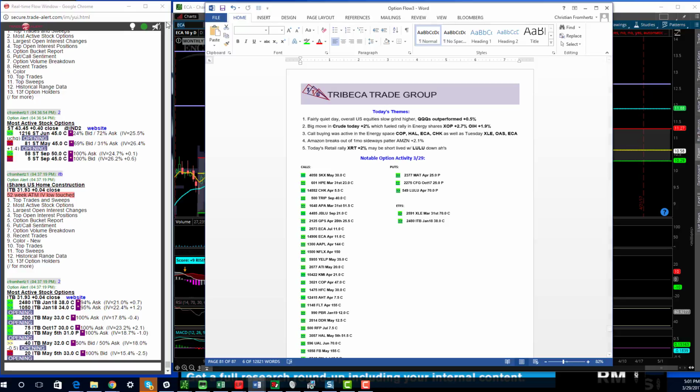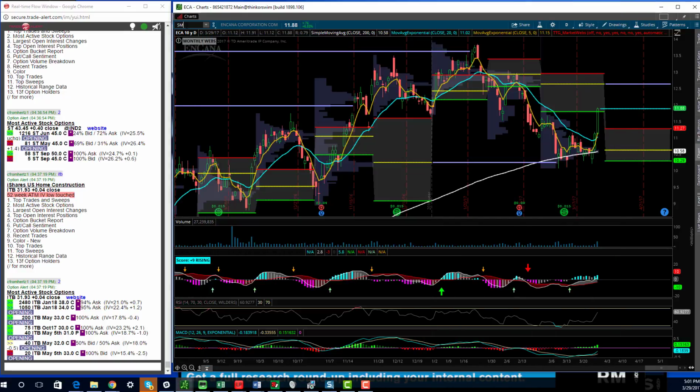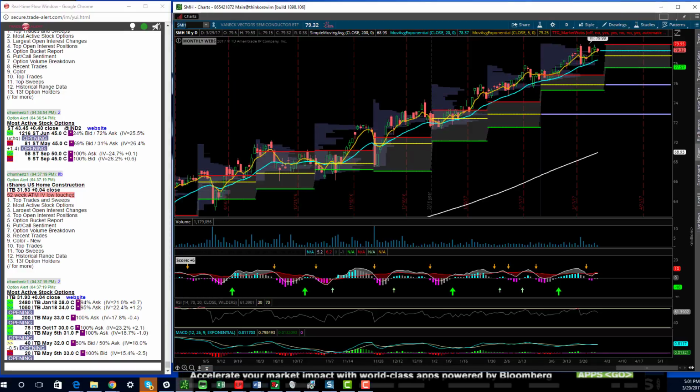But you look at the SMH chart, and there's nothing wrong with this thing whatsoever. So the fact that it's just a little bit quiet here is just kind of how this thing moves. So nothing wrong with this chart whatsoever. What else was active today?